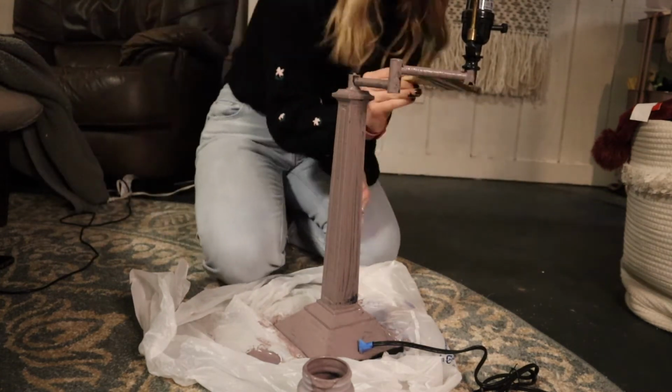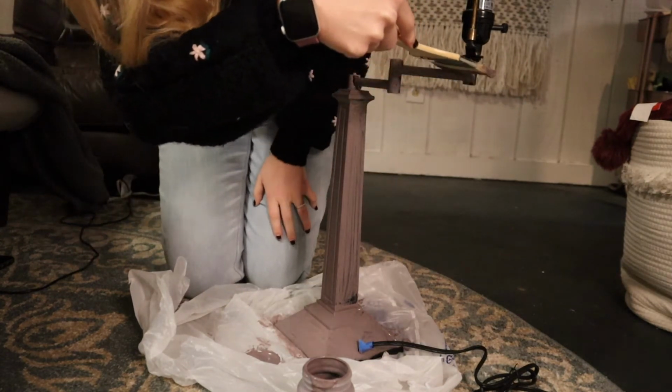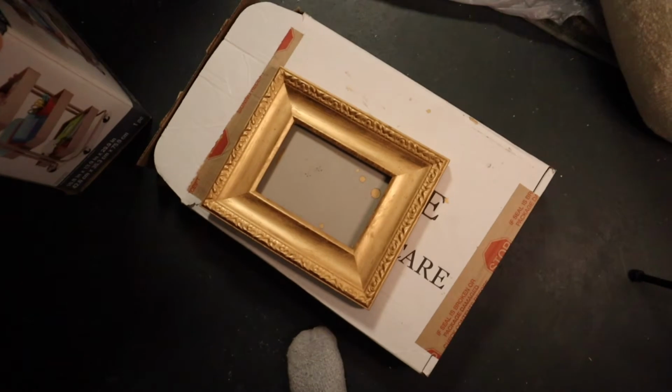I was definitely almost high off paint fumes at this point though. I'd been painting for literally like 2 hours and the fumes were very strong.